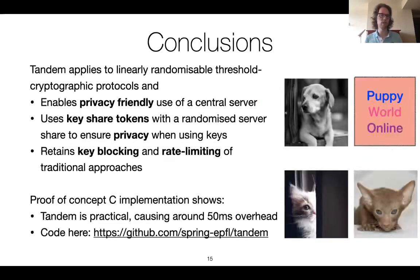So just to wrap up, Tandem applies to linearly randomizable threshold cryptographic protocols, thereby enabling the privacy-friendly use of a central server through the use of key share tokens that contain a randomized encrypted version of the server's key share, so that privacy is upheld. And we have cool key blocking and rate limiting properties. We showed through a prototype C implementation that all of this is practical, and the code is online. And with this, I hope that Puppy can safely visit Puppy World Online despite our evil kitten overlords. Thank you very much.